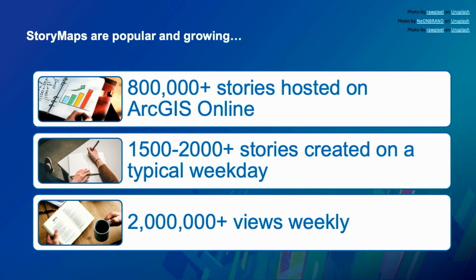So we're really happy with the success of StoryMaps. They're popular today, and the popularity is growing. We've got over 800,000 StoryMaps hosted on ArcGIS Online. We just passed that big milestone last week. So that's something that we're really excited about. And of course, there's lots of other StoryMaps living on enterprise servers out there that we have no idea about because we don't have any visibility into those.